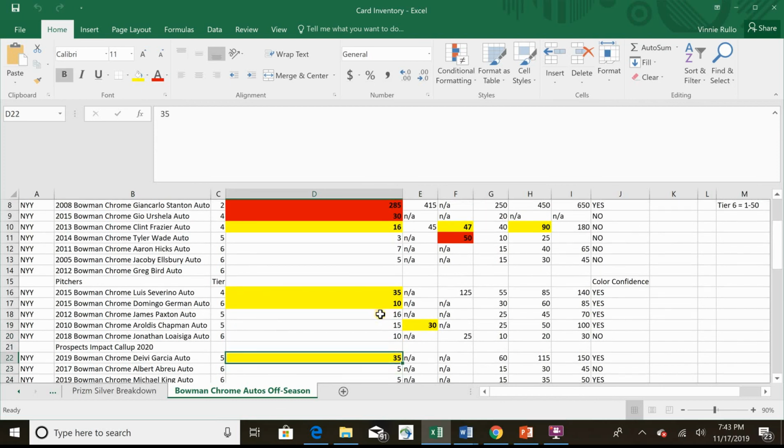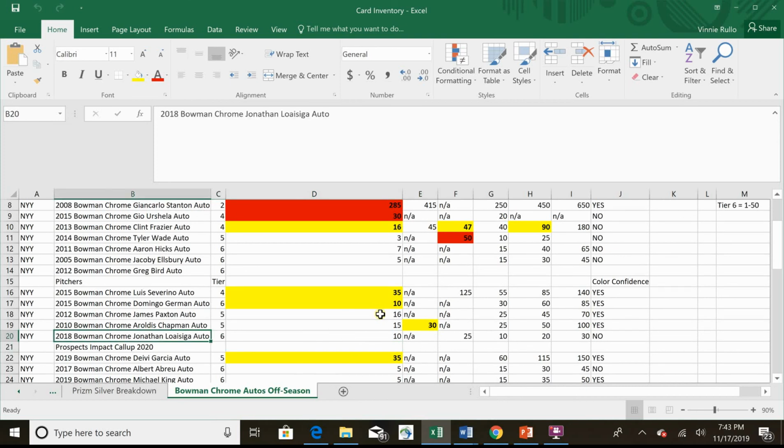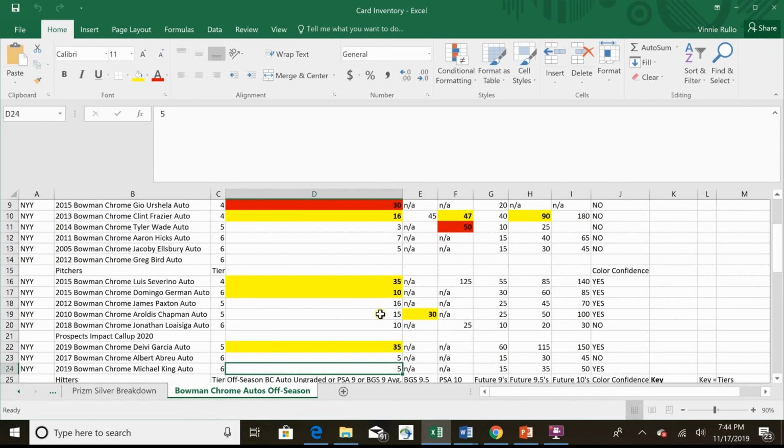Loaisiga, I'm not in love with. I mean, they had him pitching out of the bullpen. I don't really think he's going to make an impact in the rotation next year. They're going to add some pitching, the Yankees for sure. So I don't think I would buy him right now for that reason. You're not sure where they project him, if he's a bullpen guy yet or whatever. But definitely don't buy him right now.